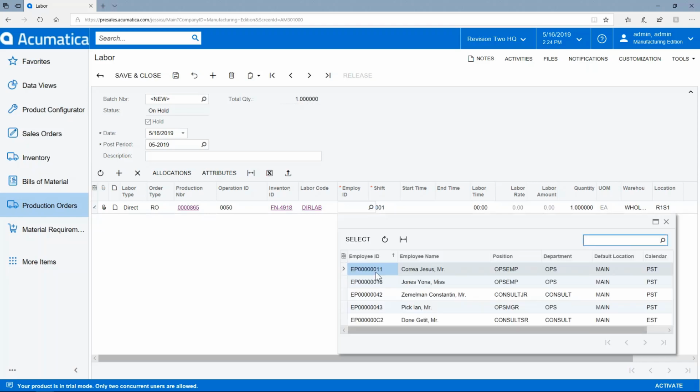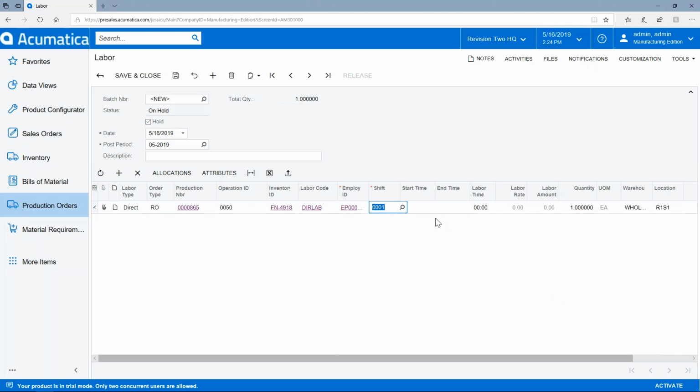It wants to know which employee I am. That's because I'm an admin. For the most part, you would only have access to enter your own time. And then it's asking me to clock in, clock out. What time did I start and end, which would calculate your labor time, or you can just input the amount of labor time that you worked. So I'll say 1 hour. Finally, I take that off of hold and I release my labor transaction.